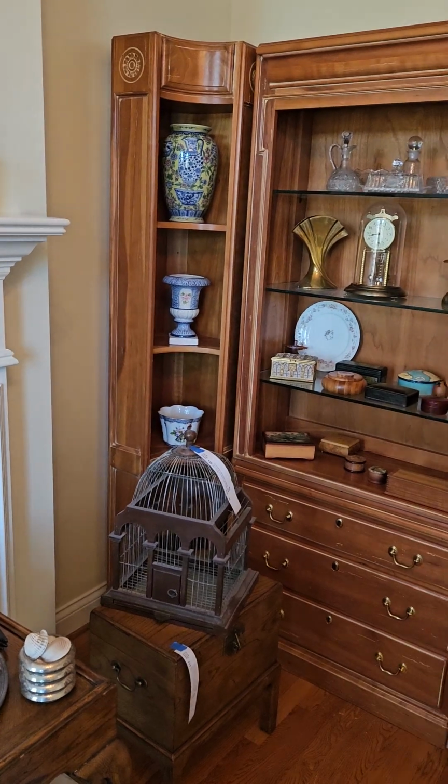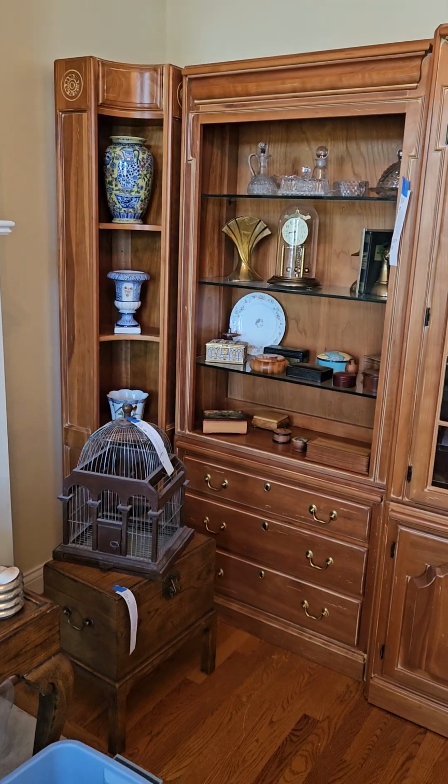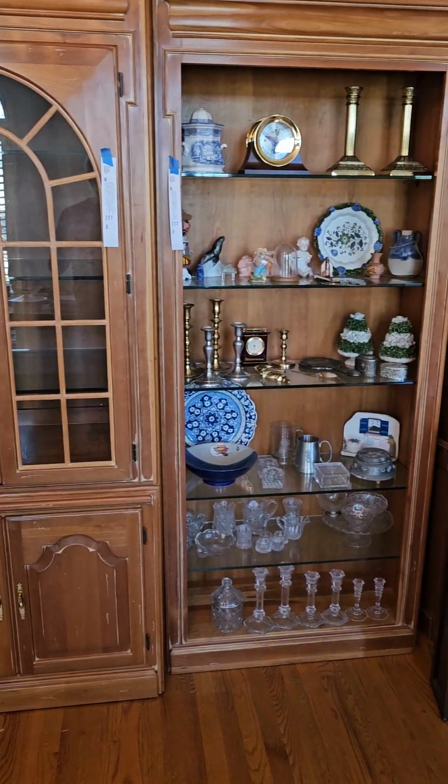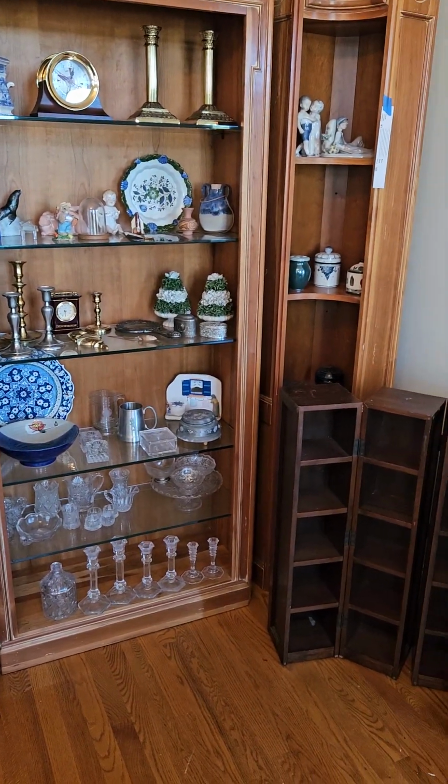Now, all these items that you see on the shelf, for the most part, well, I think entirely, those are going to be items that have tag sale price. You can come in there on Friday, they'll be stickied, and you can just pick them up and buy them that way.